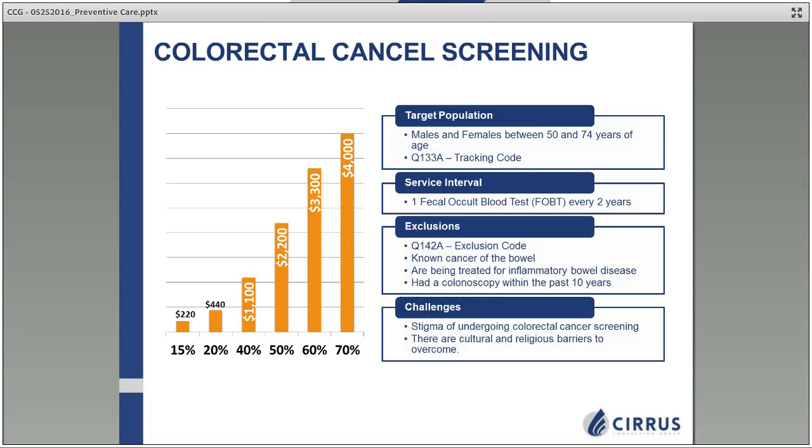Some of the challenges, again, is the stigma of doing the testing. People don't want it. Again, cultural and religious barriers as well. It's become tougher and tougher to get this bonus category, and physicians are working hard. They're doing what they need to do. And this, again, stems back to if you've asked them numerous times and you have documentation and they really do not want it, let's remove them from the category altogether.